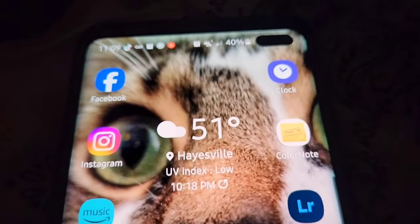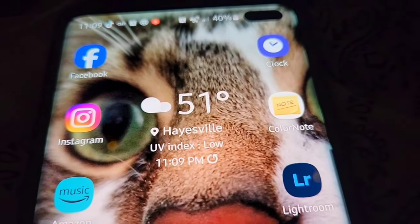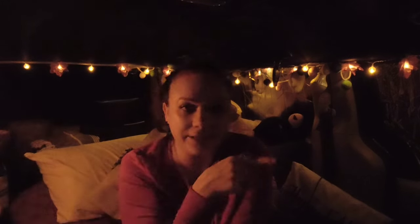You can see it's cooled down considerably out there. Alright friends, I ate dinner. As you can see, I put my little lights up and I am getting ready to turn in. I watched a little bit of TV, aka YouTube, on my phone, which is charging right now.